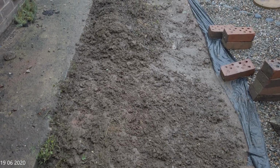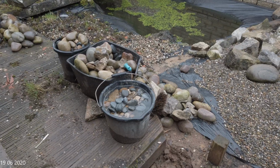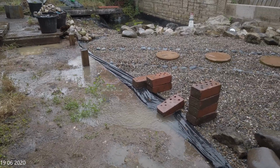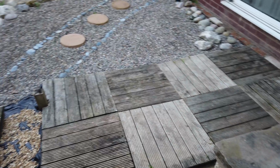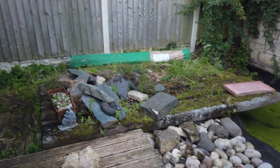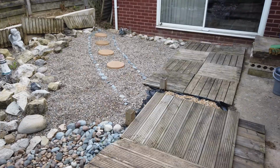So I took advantage of the wet clay soil and managed to move it out of the way. The project moved on a bit, and I managed to get some decking down. The pond, as you can see, had slightly filled again, but there was a plan to deal with that, which didn't come until 2021, and I'll deal with that in next month's video. But there it is, that's how far I got by August 2020.